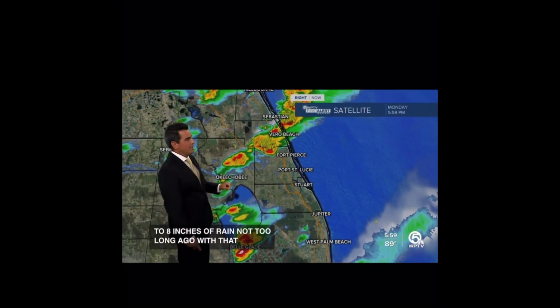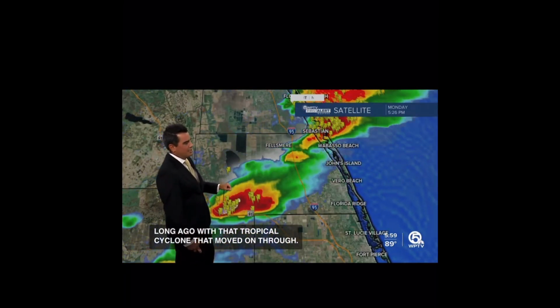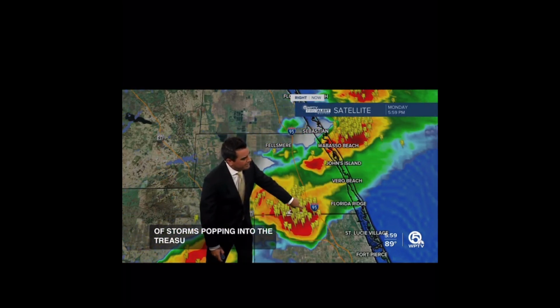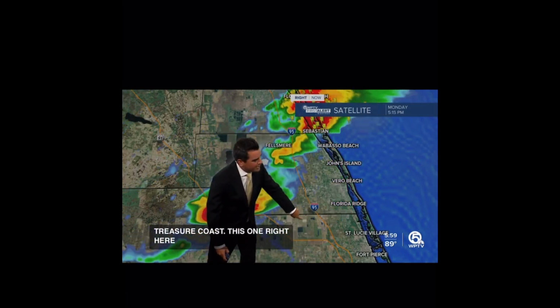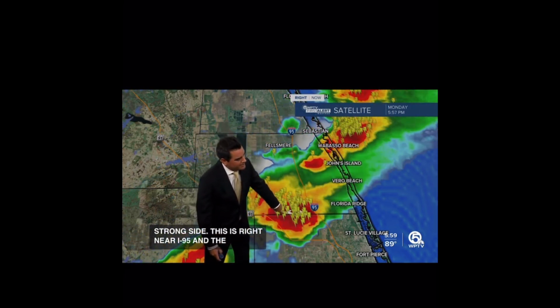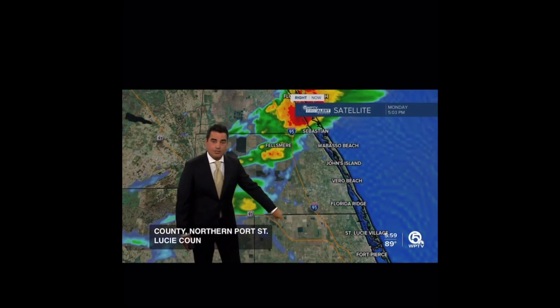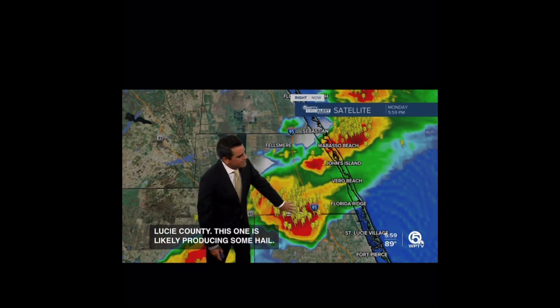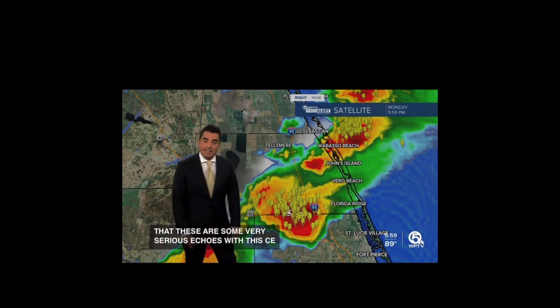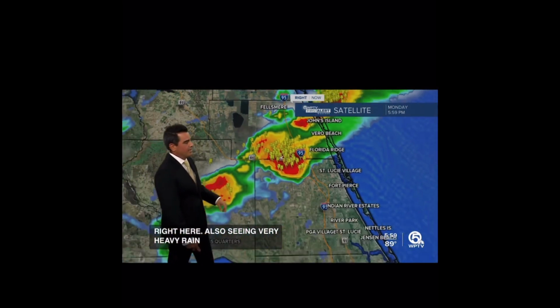We're also watching a couple of storms popping into the Treasure Coast. This one right here is certainly on the strong side. This is right near I-95 and the turnpike into southern Indian River County, northern St. Lucie County. This one is likely producing some hail. You can see that right there in the white. That tells us that these are some very serious echoes with this cell right here. Also seeing very heavy rain and lots of lightning strikes. Winds most likely at about 40 to 50 with that one. So that one is certainly on the strong side.